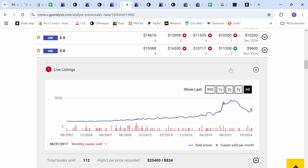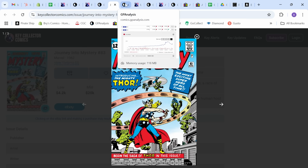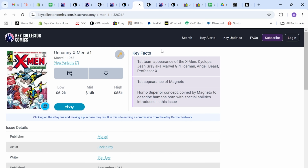If we go over and look at GPAnalysis, we can see a super respectable grade for this book, a 5.0. You're doing well for yourself if you can afford a 5.0 of this book, but the most recent sale is $9,600, which is down over 50% from its highest recorded sale of over $20,000. Thor, of course, is a character that is going to continue to show up and lead the MCU movies for years to come. He's not going anywhere. A great investment, a fun place to park your money, in my opinion, if you enjoy Silver Age comics.